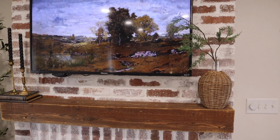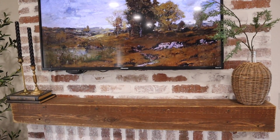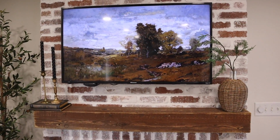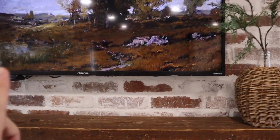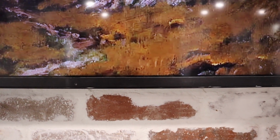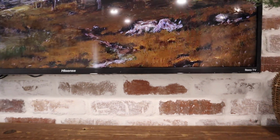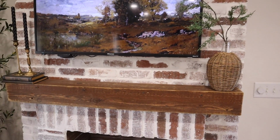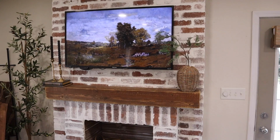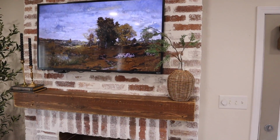Super easy. But one of the things I am truly contemplating doing, so I found a reel on Instagram where somebody took Rub 'n Buff and rub and buffed their TV frame, and I know that sounds maybe a little scary, but it looked beautiful. So I may or may not do that at some point this year. We shall see. John didn't seem like he minded too much, so I don't know, to be determined.